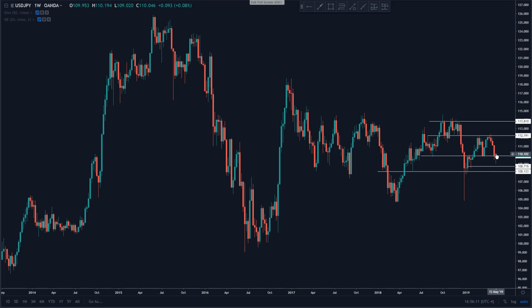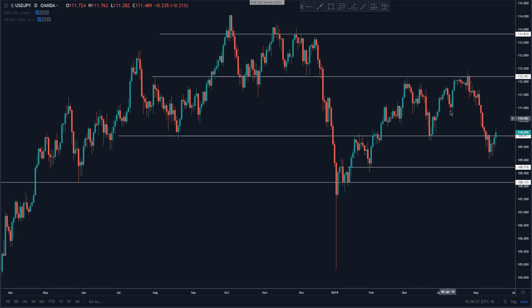Dollar yen had a beautiful rejection candle here, and a lot of people are cautiously optimistic on this pair, but on the lower time frame it certainly looks a lot more corrective. Even with that nice rejection candle there, you can see that we've started to move higher, but not as aggressively as you'd expect. The thing with the dollar yen obviously has to do with a lot of U.S.-China trade relations, and if that doesn't hold up, or if there's a further breakdown in the talks there, you can certainly see the 108.71, 108.13 support areas get tagged pretty quickly.